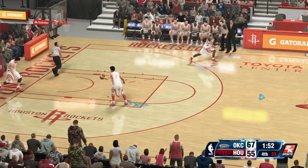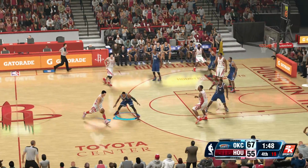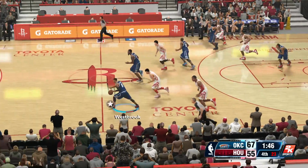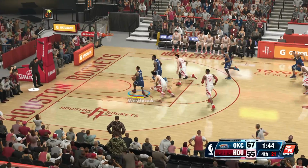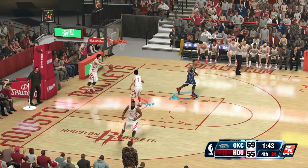Looking at who's out there now for the Thunder. Kendrick Perkins, he's checked in for Adams. Baca comes in for Nick Collison. And Kevin Durant is subbed in for Reggie Jackson. And finished off by Westbrook.